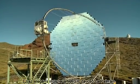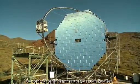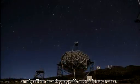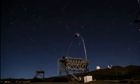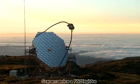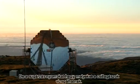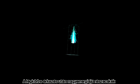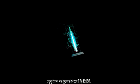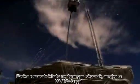This stylish instrument is the MAGIC telescope on La Palma. It searches the sky for cosmic gamma rays, the most energetic form of radiation in nature. Lucky for us, the lethal gamma rays are blocked by the Earth's atmosphere, but they do leave behind footprints for astronomers to study. After hitting the atmosphere, they produce cascades of energetic particles. These, in turn, cause a faint glow that MAGIC can see.